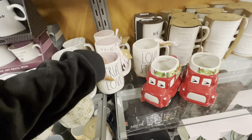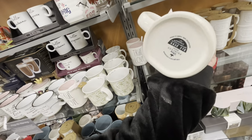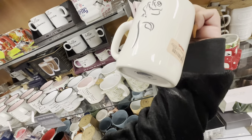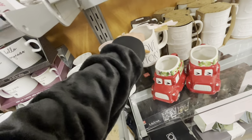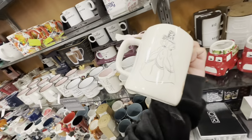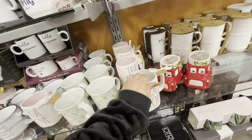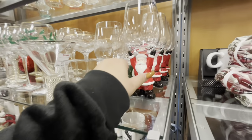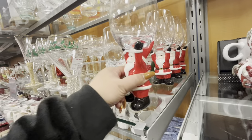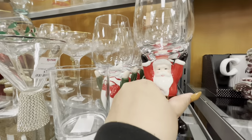They also have the true love from Ray Dunn with the pink inside. I believe this is from Beauty and the Beast, $9.99. And then they have Love Story. Love Story is just white, and it has Belle, $9.99. They have these wine glasses with the awesome handles, $9.99, Santa and the gnome.